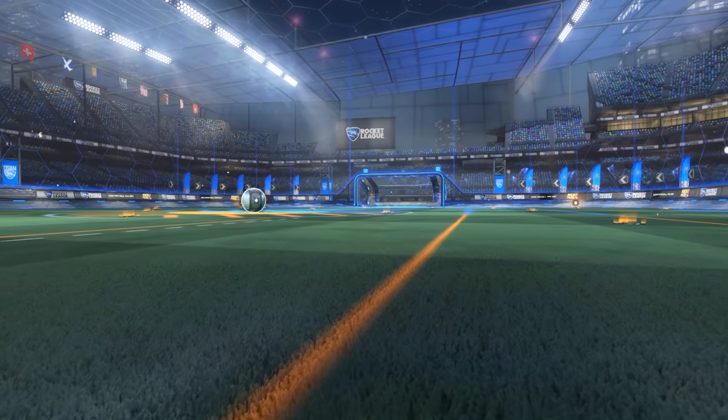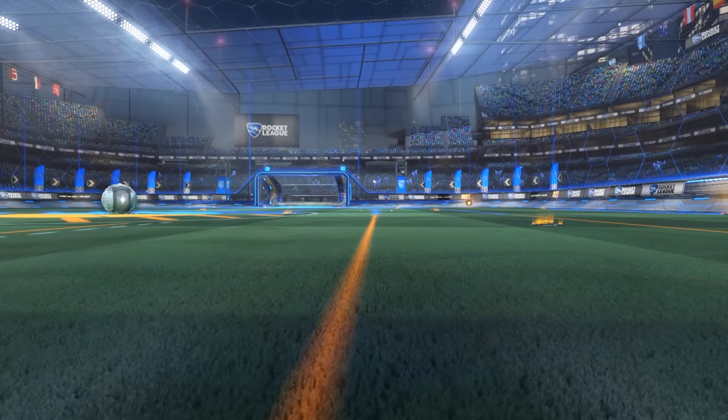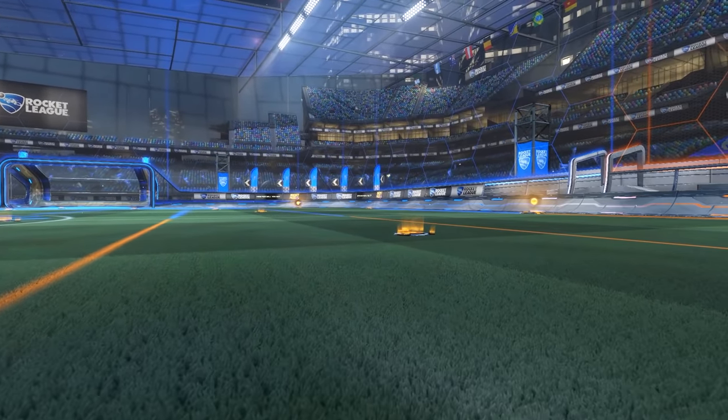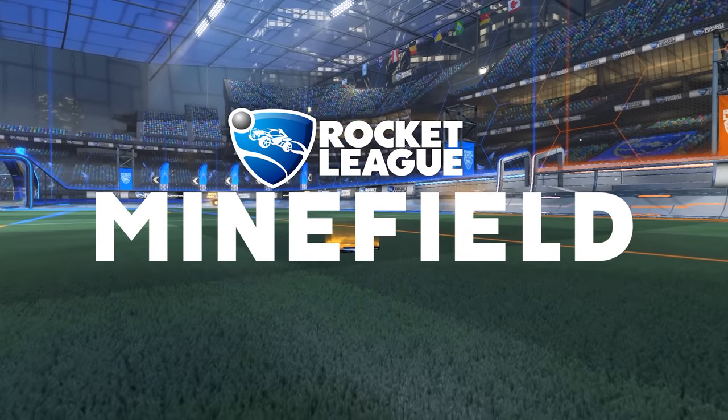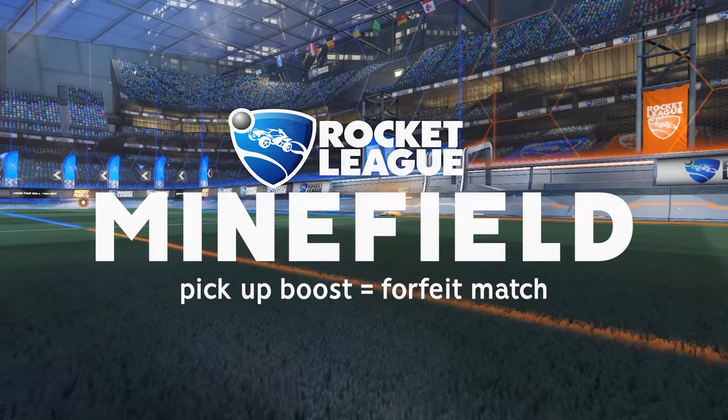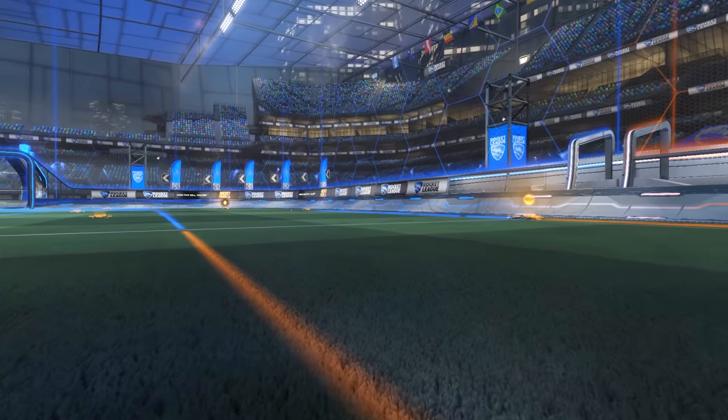All right, as we get into this challenge, guys, we're going to be doing something. I don't know why I thought of this. We're going to be so screwed, but this is a challenge. It's called Minefield. Any boost pad we pick up, we forfeit. Any single boost pad, every single boost pad in the field, if we take one. I got to go into tryhard mode.